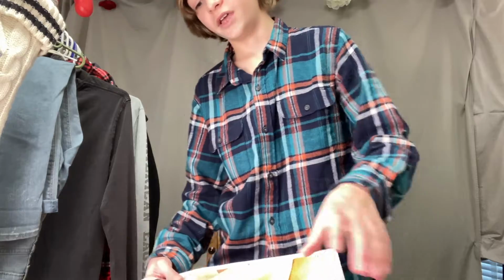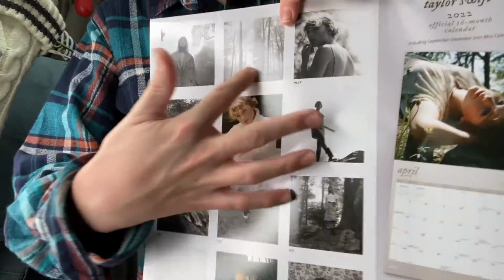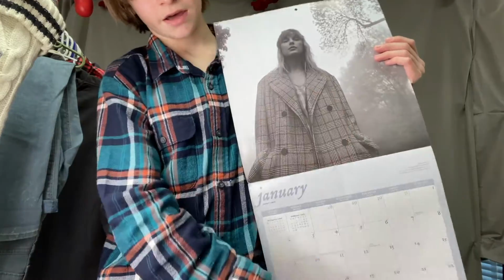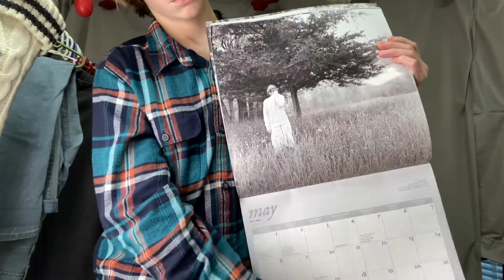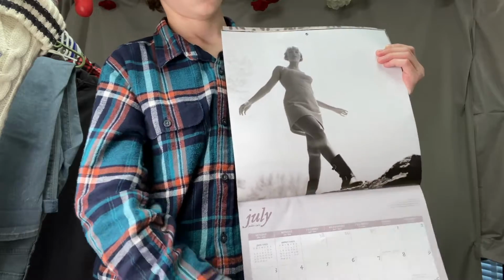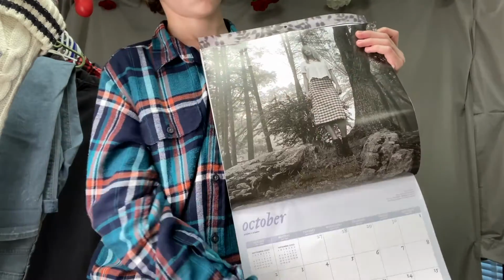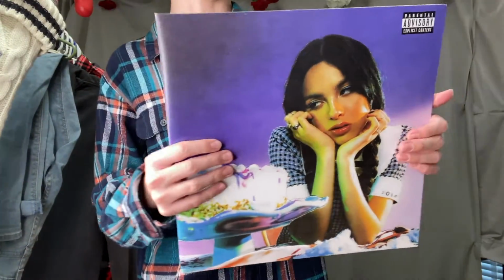This next thing I got, we get a Taylor Swift calendar every year for Christmas. So this is a 2022 Taylor Swift folklore calendar. It has all the pictures of folklore for each month and stuff. It's just got a bunch of pictures. So that's the calendar. I also got a Sour Target exclusive vinyl by Olivia Rodrigo.